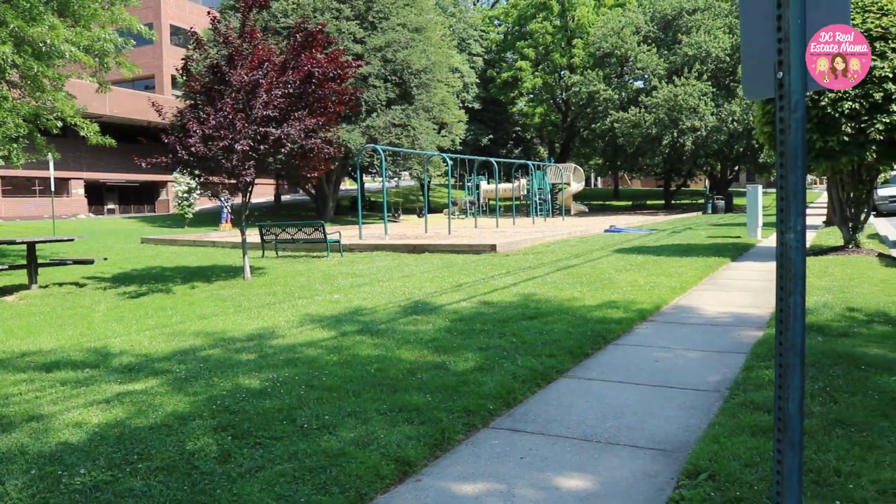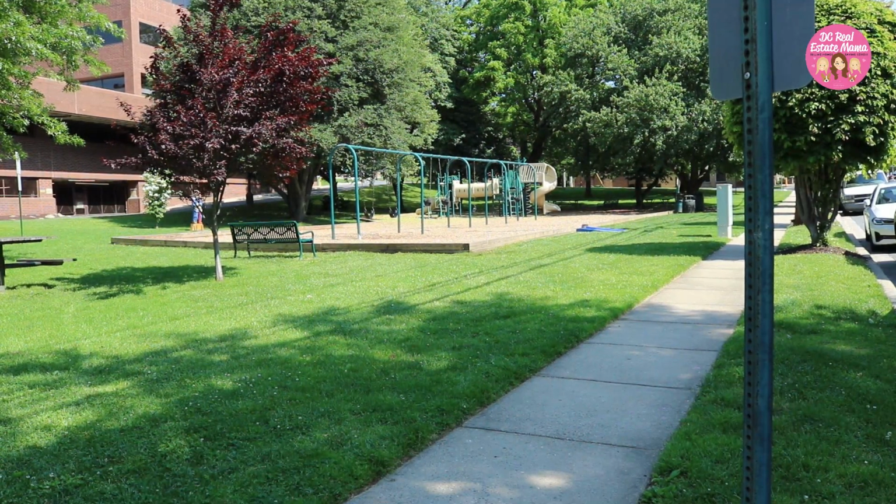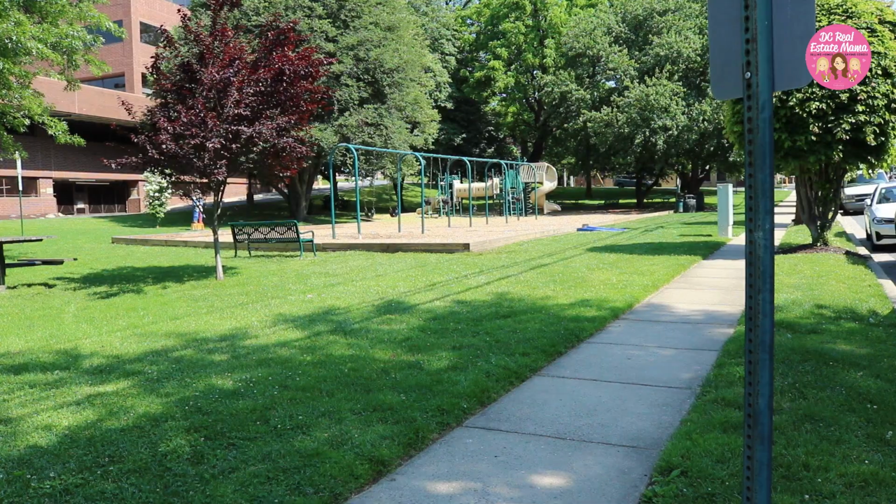And then schools, depending on where you live in Kensington, you actually might attend Walter Johnson, Bethesda-Chevy Chase, or Einstein. The school pyramid for the actual town of Kensington is Walter Johnson High School. So, cons, schools. There's a rezoning. There's a new high school coming.